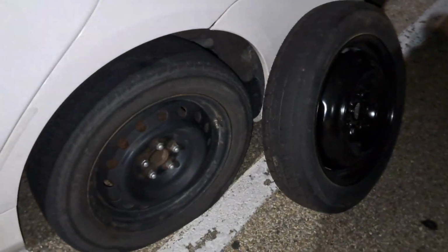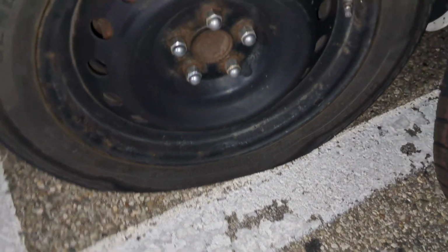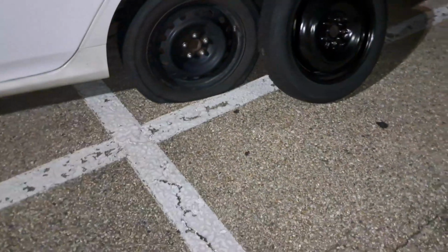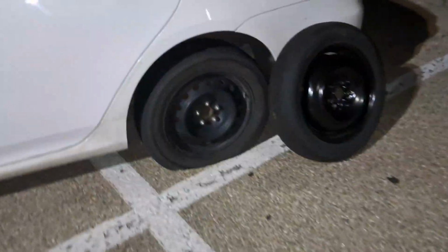Hey, baby. Just finished our round of dumpster diving, and we're like, I don't know, 25, 35 minutes away from home. And this is what happens after we check the very, very last dumpster. Look at this. Look at that gouge. Y'all see that? So, rest of my night, I get to sit here and wait for a tow truck. At least I got roadside.